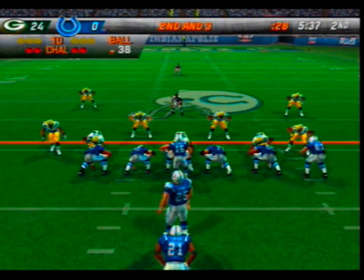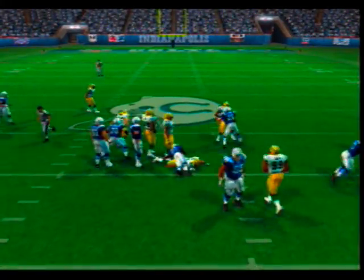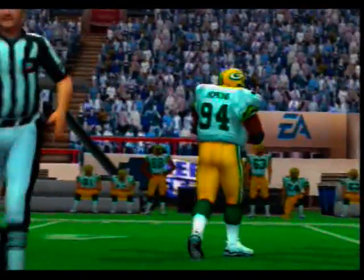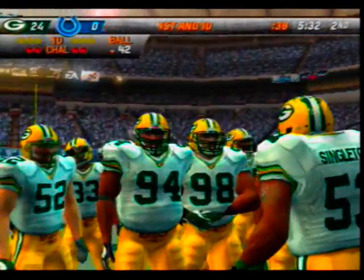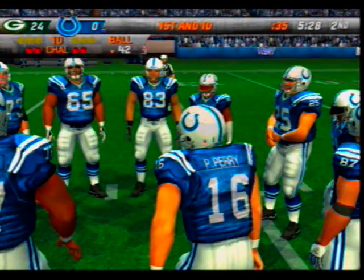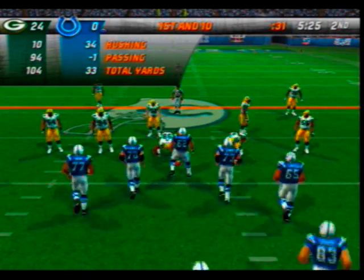The backs are lined up in an I. Hand it off. Holland comes up to make the stop at the 42. Young has gained enough for another first down, his second of the drive. First and 10. Ball on the 42-yard line.